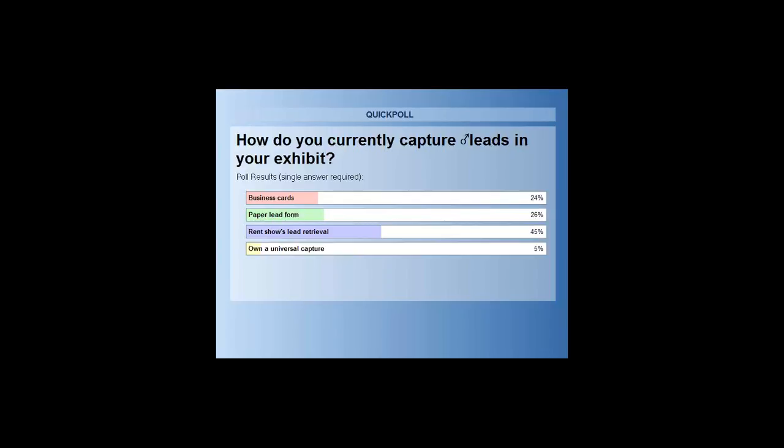Another 1 out of 4 of you use paper lead forms, and 45% rent the system, and only 5% have a universal lead capture. Here's my suggestion. Move to the next generation as fast as possible.